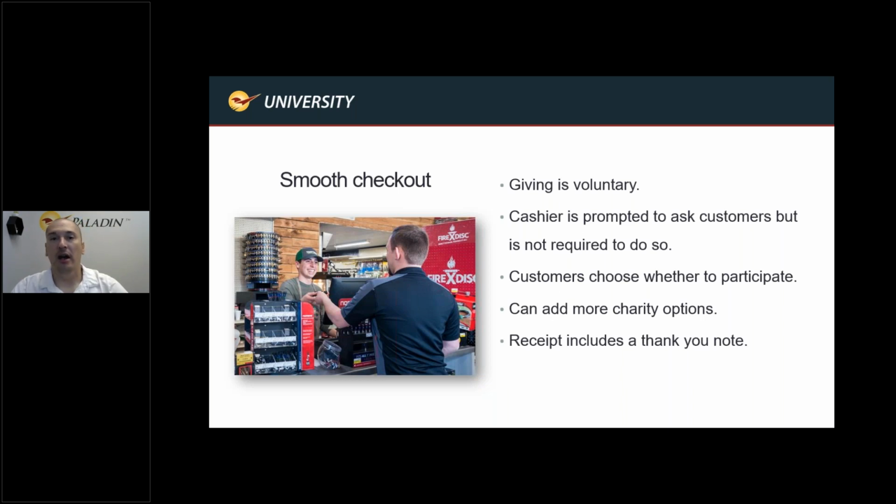So again, if your cashiers, or certain cashiers, aren't comfortable asking, they don't have to. You can have some cashiers that do it and some that don't. Nobody's required or obligated to do so. They can just skip that during checkout if they don't want to bother with it. And as I mentioned, giving is voluntary, so customers can choose whether or not to participate.